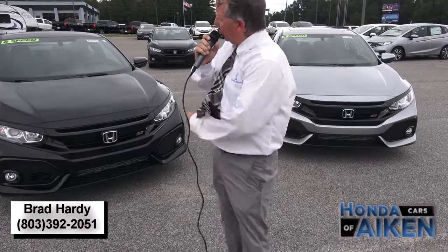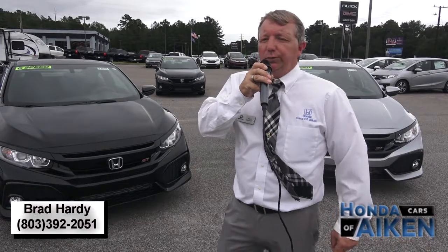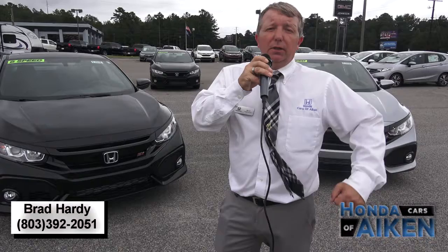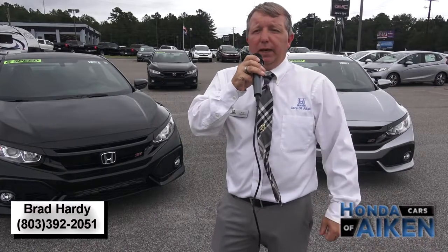We've also got the Si here, which has been with Honda for a long time. It only comes with a 6-speed manual transmission. We have it in coupes and sedans.